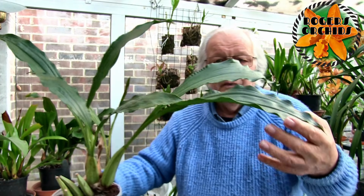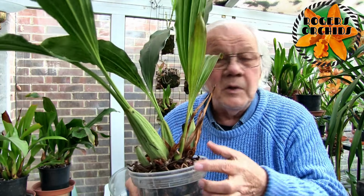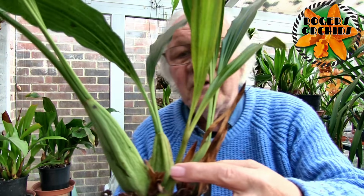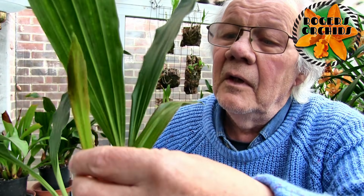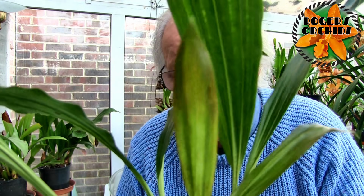This also is a bit of a giant. It does grow very large leaves. It does have a new growth. This has already had 3 spikes without growing any new growths. It does now have a new growth that at the moment is quite pathetic, but I don't believe these leaves have finished growing looking at the colour of them, so hopefully that growth will push on.